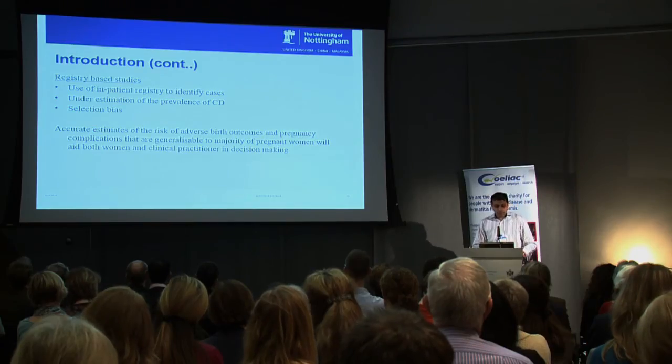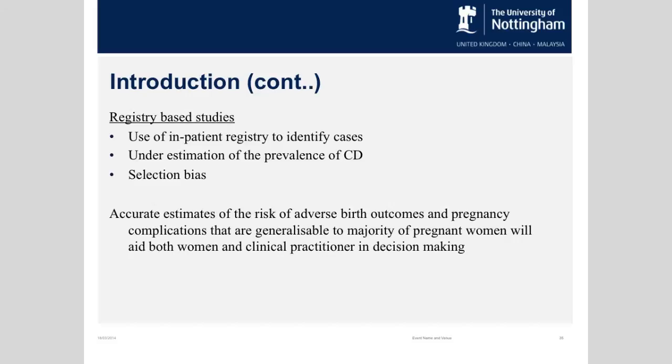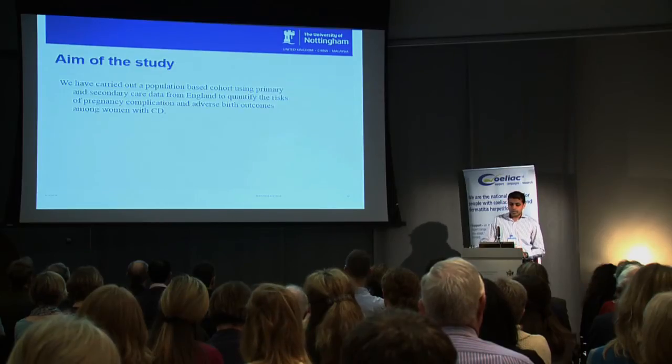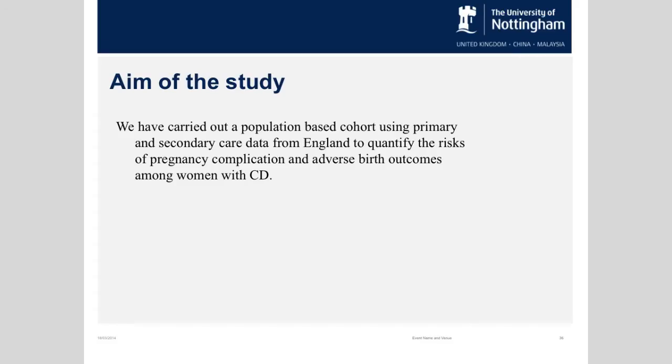So accurate estimates of risk of adverse birth outcomes and pregnancy complications that are generalizable to the majority of pregnant women will aid both clinical practitioners and women in better decision making. Therefore, we carried out a population-based cohort study using primary and secondary care data from England to quantify the risk of pregnancy complication and adverse birth outcome among women with celiac disease.